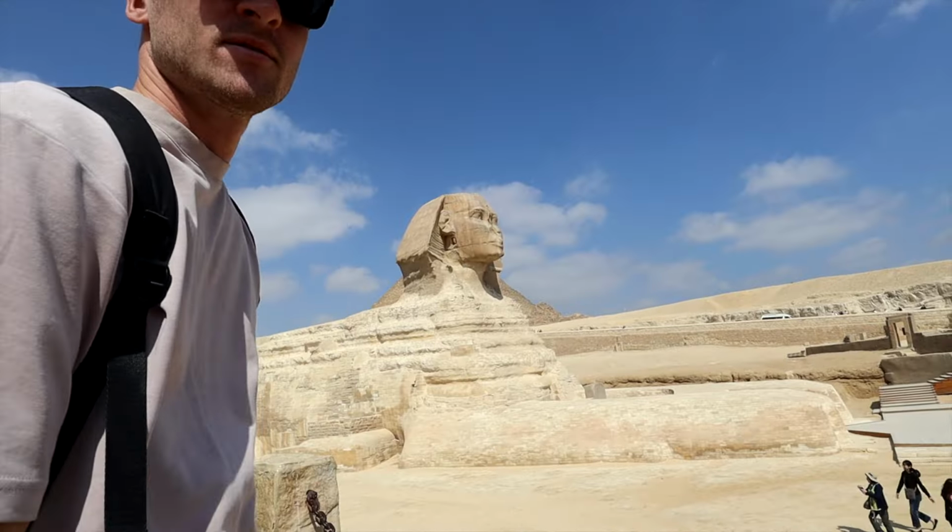Yeah, fair. A short bus ride later, we arrived at another archaeological site, where the first ever stone pyramid was built. But first, we had the opportunity to enter the Pyramid of Teti. And we're about to go inside it.